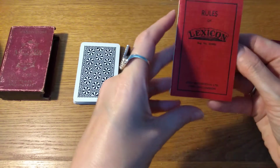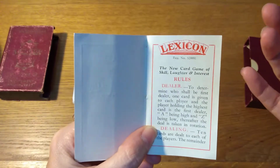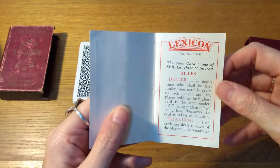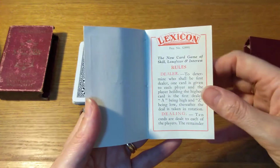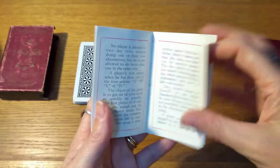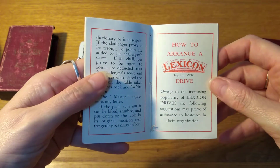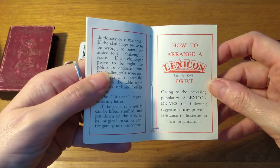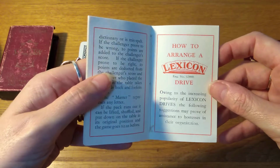So these are the rules of Lexicon. One of the things I love about old rule books is the way that they're worded. So this one says, the new card game of skill, laughter and interest. And it's just really sweet. It's really nicely worded. And it also tells you how to arrange a lexicon drive. Owing to the increasing popularity of lexicon drives, the following suggestions may prove of assistance to hostesses in their organisation.